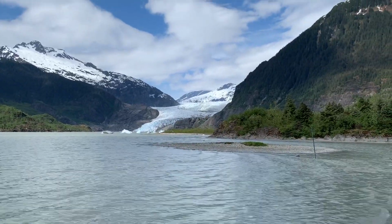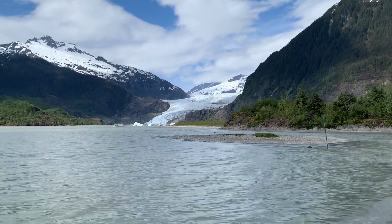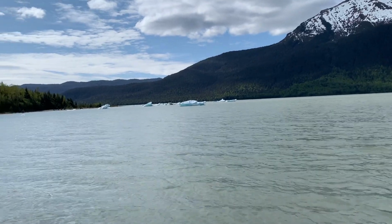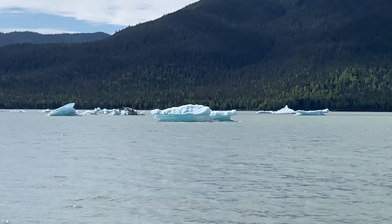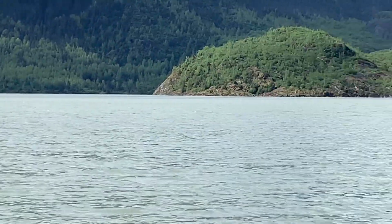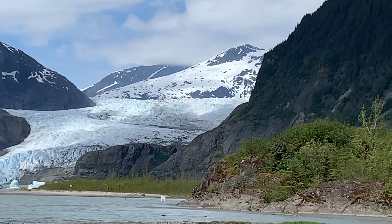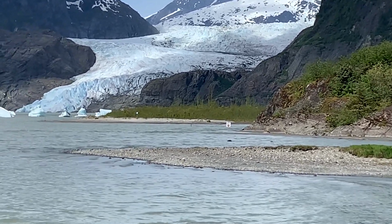Well, here we are. Now we are at Mendenhall Glacier. If you pan around, you can see some big old pieces of the glacier have broken off and are floating now into this little bay. These icebergs, the Titanic icebergs. Look at these big boys right here in front of the glacier. Wow. You can see how it's melted away. I don't know, another few years and there might not be any glacier here.